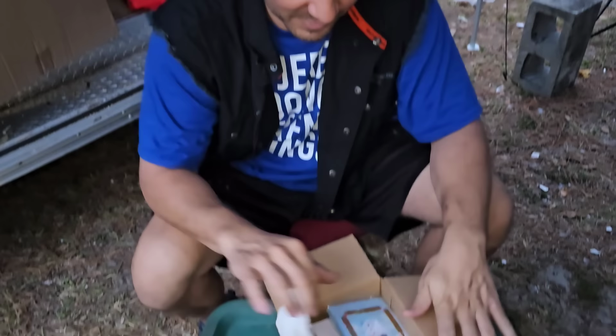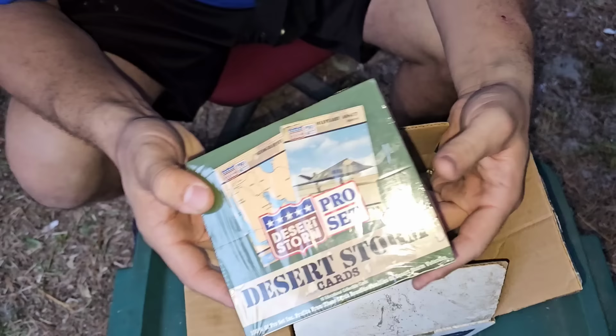Desert Storm sealed set right there. This generally sells for about $20. It's sealed, so it might go for more.